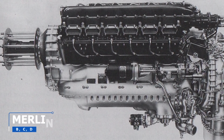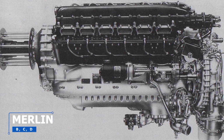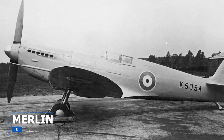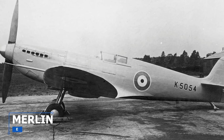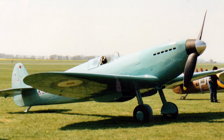Merlin B, C, and D followed the initial PV-12 engine as the maximum horsepower slowly inched up along with its overall reliability. The Merlin E was the engine in the Supermarine Spitfire prototype, which took to the skies in March 1936, and the two would go on to form a fearsome duo.